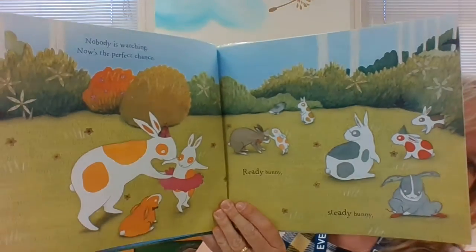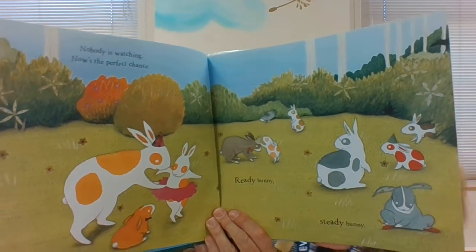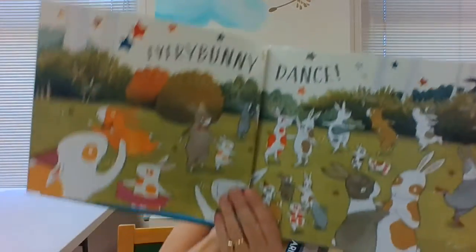Let's see what happens. I think it's supposed to be a bunny. Nobody is watching. Now's the perfect chance. Ready, bunny. Steady, bunny. Look at all those bunnies. Put on your tutu, bunny. There's the bunny with the tutu. That one might have a hat on, too. Every bunny, dance. Can you do a couple of dance moves?